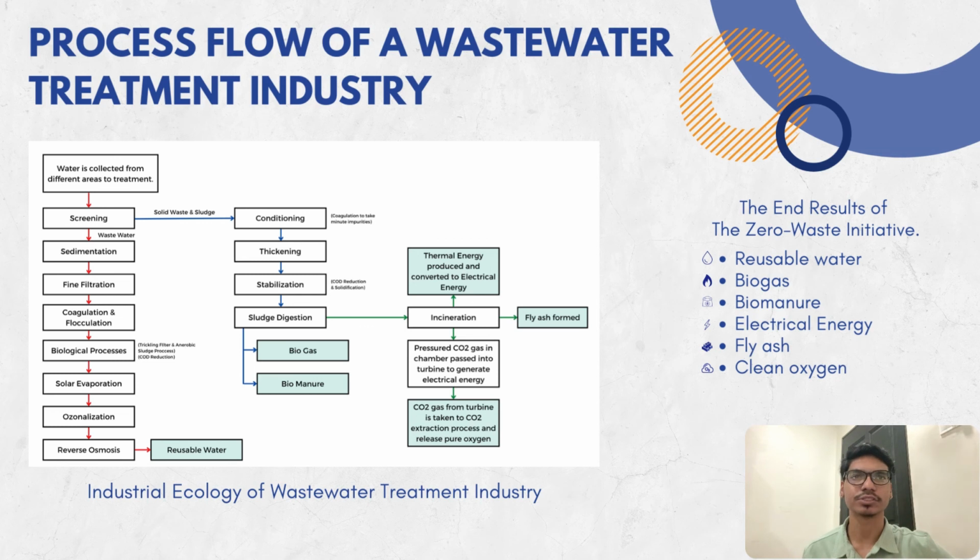The wastewater treatment process begins with collected sewage removed from residential and industrial areas. The sewage water undergoes screening process in which solid and wastewater are separated. Then it undergoes sedimentation process followed by coagulation and flocculation process. This process takes place to separate the sludge particles. Then biological treatment takes place where trickling filter and anaerobic sludge process are implemented to attain 99% of pure water. Then solar evaporation process happens where the water is heated to get pure water followed by ozonization process. Finally, reverse osmosis technique is used to get consumable water outlet product.